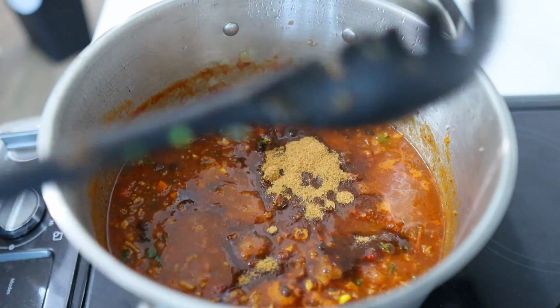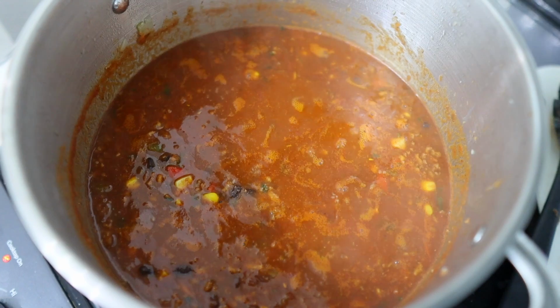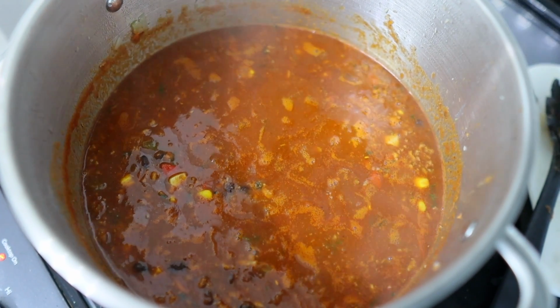We're gonna set it off to the side. Super important with chili is you need to let it sit, you guys. And you also want it to be off this burner over here. You want it to be off to the side.